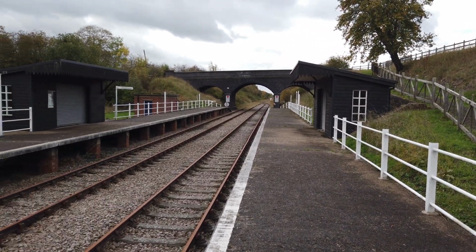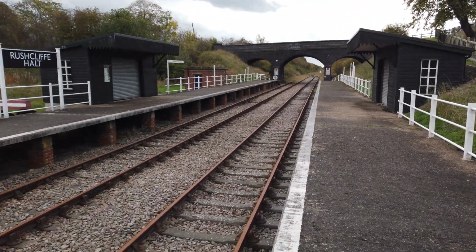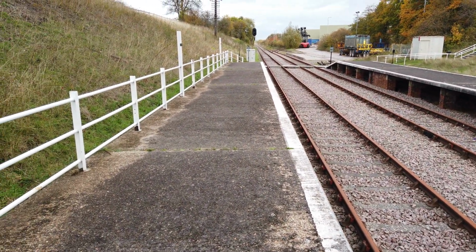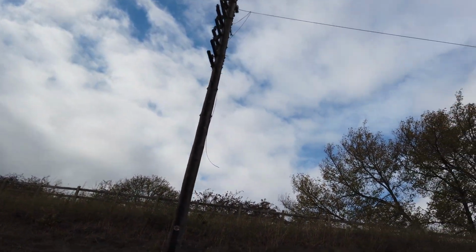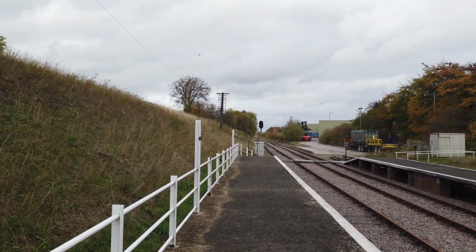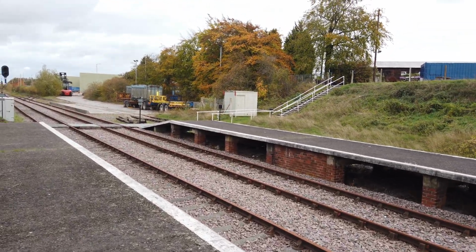So, Rushcliffe Holt Station from platform level. The three-arch bridge there, look, standard. So the communications poles still in situ, look. Still got the pots on them, nice to see. So we'll go and see the signal box while we're here. I think we've got to really, don't you?